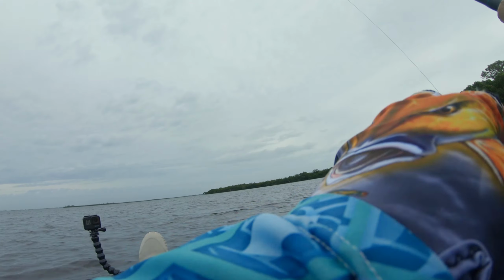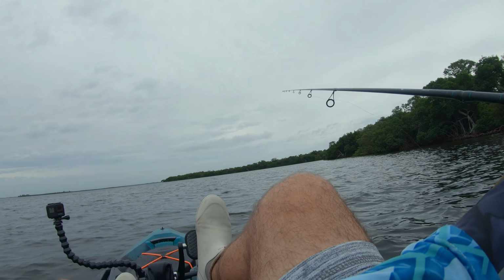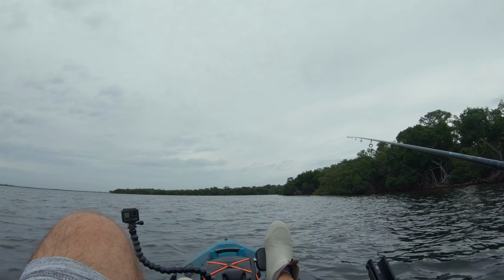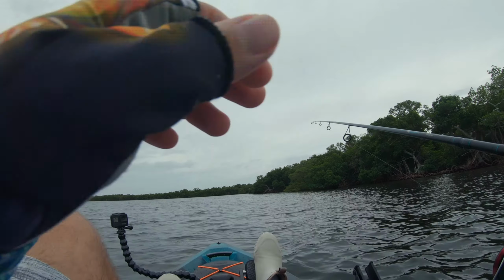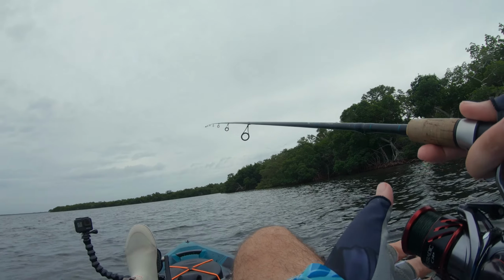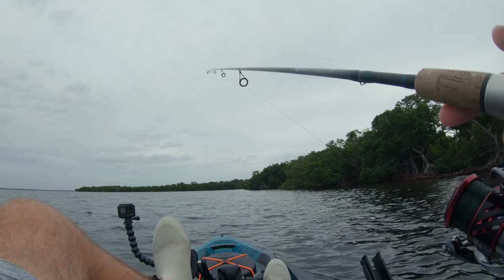So I'm throwing the Aqua Dream spoon today, guys. Like you saw in that last video, we're over here near Anna Maria, and I haven't spent a lot of time over here, honestly, but I know the fishing's beautiful. You got great grass, great water flow. The water's typically a lot cleaner than in North Tampa Bay. Just an overall beautiful area. I want to spend more time up here, so me and Chris made the little trek down.